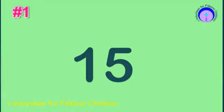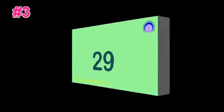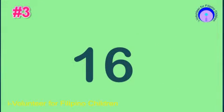Question number 1. What value can you get when you double this number? Number 2. What value can you get when you double this number? Number 3. What value can you get when you double this number?